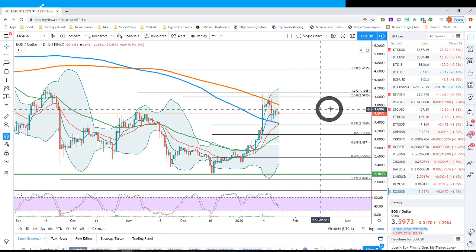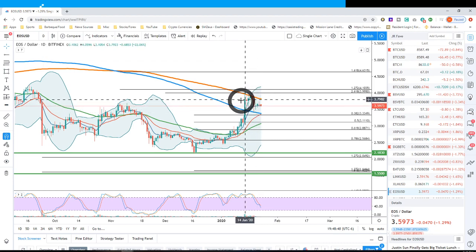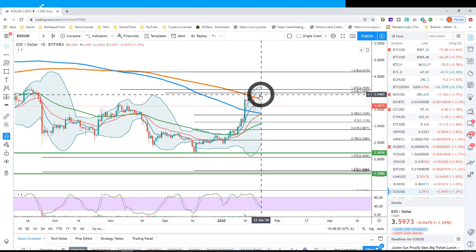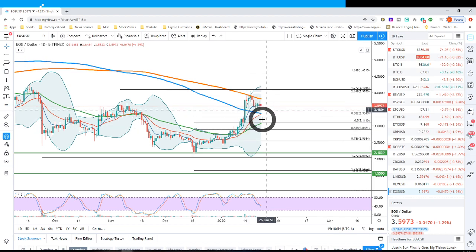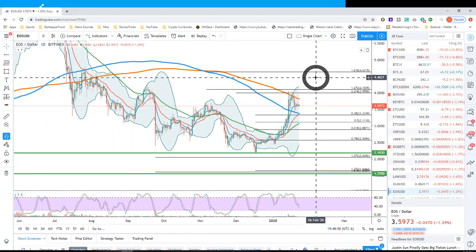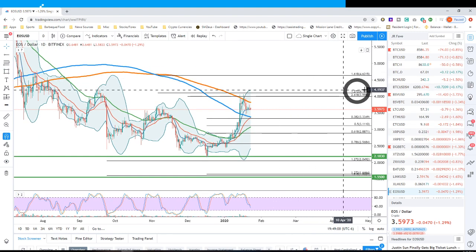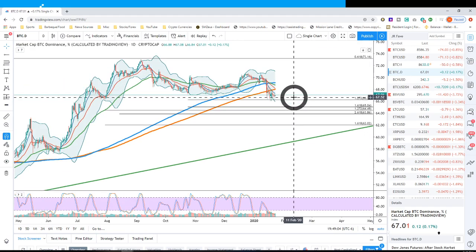Let's look at EOS. Again, similar to ZRX and BAT, in between the 200 and the 233-day moving averages. Let's see if the smaller ones can keep this thing afloat and eventually turn this to the upside. It's going to take a while, but we'll see how it plays out. Last chart of the day is Bitcoin dominance.